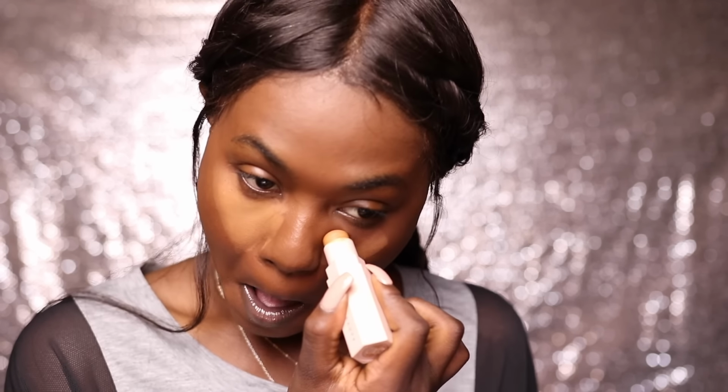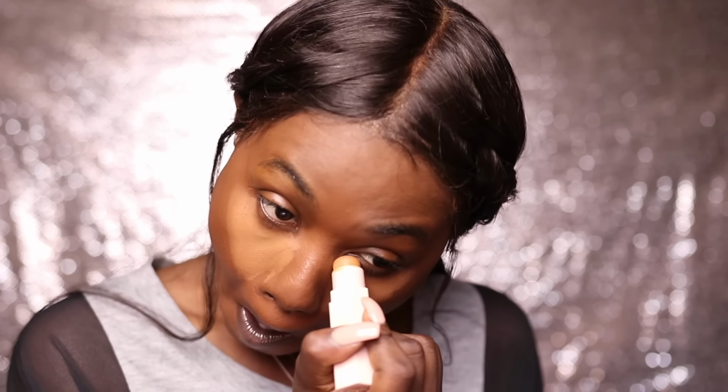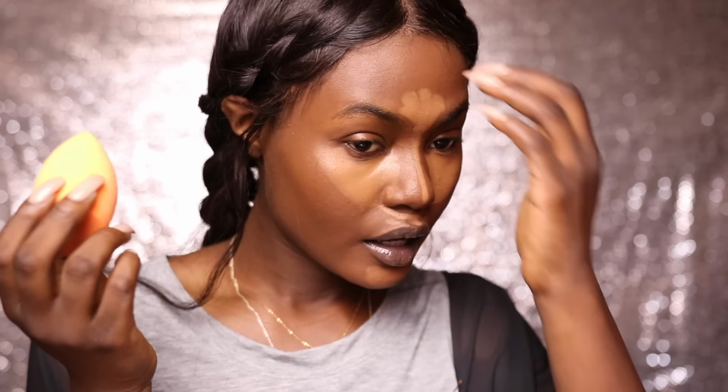And I'm really packing this on because this does shear down. I've tried to do this video 3 times. This is my 3rd attempt. But it shears down a lot, so I would recommend, if you want more coverage, apply more. And then I'm going to take my Real Techniques beauty sponge, and I'm going to start blending this out.